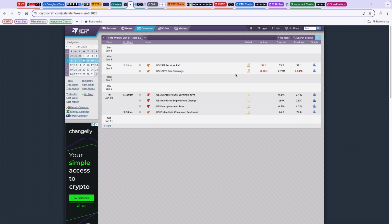So there was the JOLTS data where there were more job openings, indicating that inflation may not be under control as we actually thought, and there's more disposable income in the system, which leads to higher inflation. Therefore, we're less likely to have rate cuts, and that's very bearish for risk on assets. We can see that the ISM index actually came in a bit hot too.